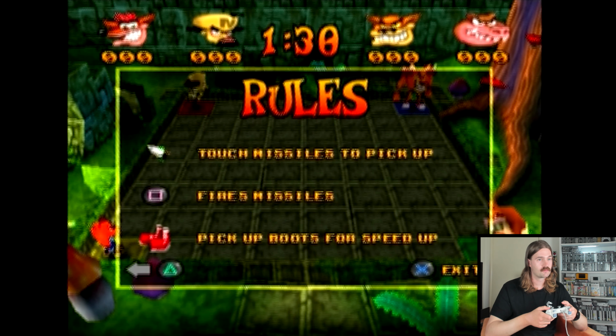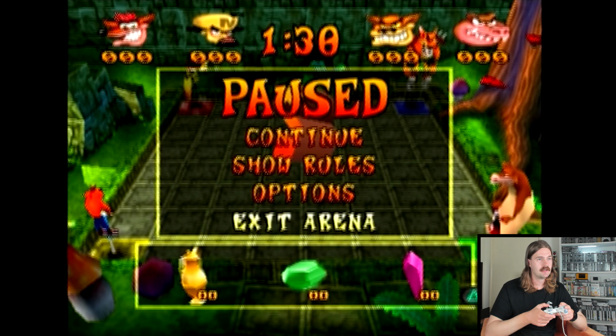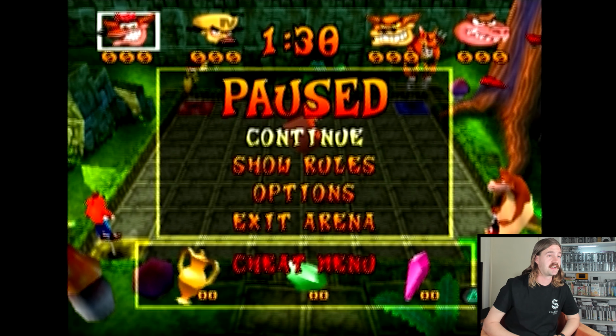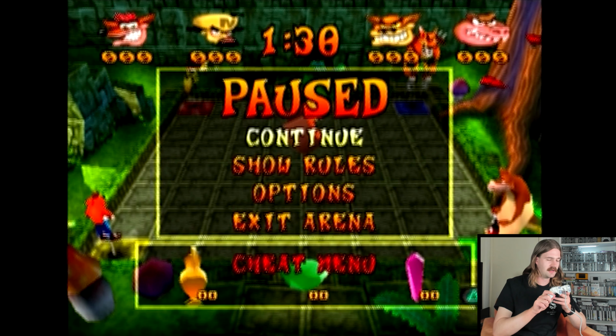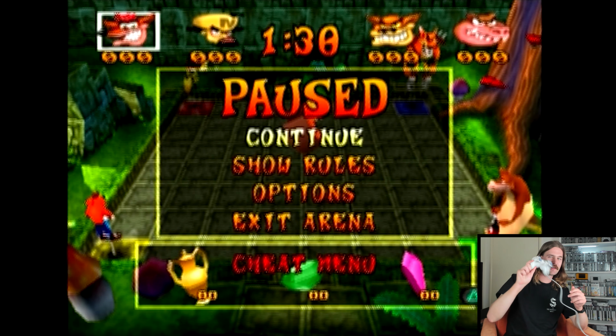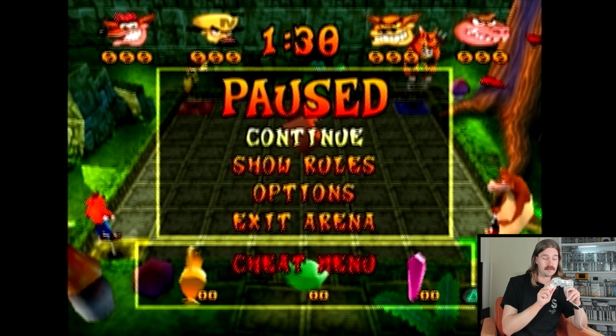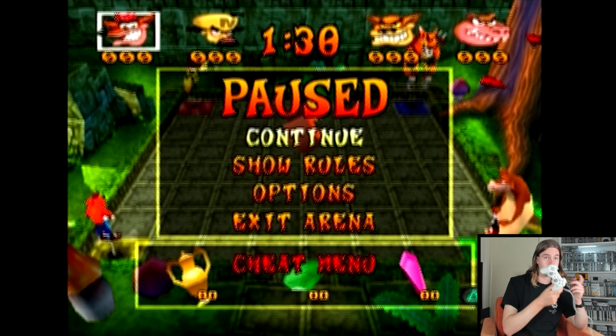Okay, so we can just skip over the rules, start button, and the cheat menu is not there. So I'm just going to go try this again, and we'll skip right back to it as if nothing ever happened. Okay, here we are. So did it right the second time. It's just, I don't know, the controller's a bit old, I guess. I can just feel stuff moving around inside, and I guess the buttons probably aren't as responsive as they were when it came out new.